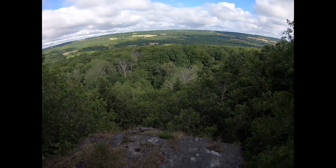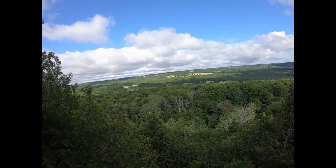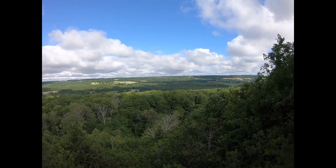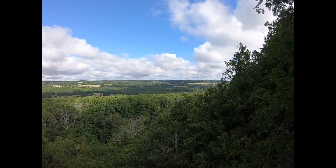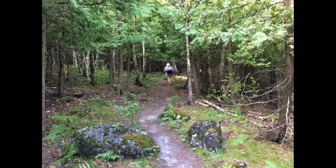It's quite a view. I'm going to go just a little bit further. Push my luck. My insurance is paid up. What a view. Won't show on the GoPro, but you can see the turbines way off in the distance. Oh, it's an incredible view.